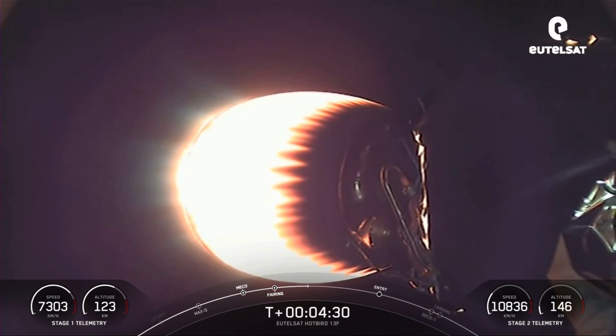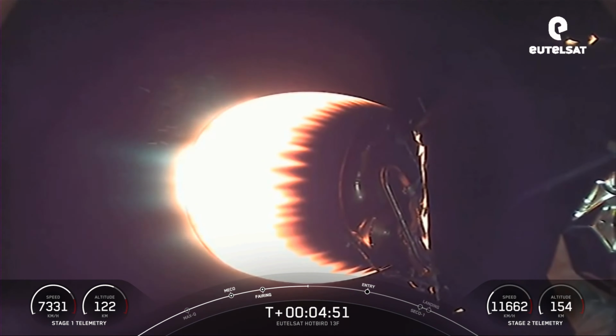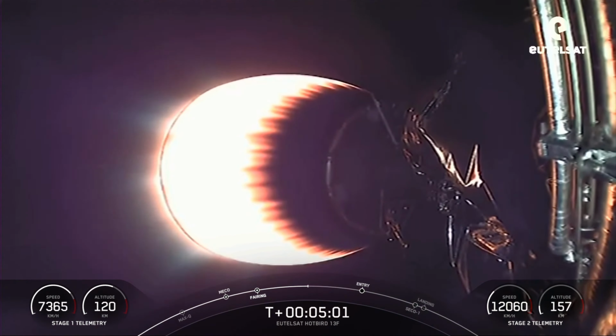For that entry burn, we'll relight 3 M1D engines, starting with the center one, engine 9, followed shortly thereafter by E1 and E5, which are 2 of the 8 radial engines. That burn is the first of 2 planned burns and will slow the vehicle down as it passes back into the Earth's atmosphere. Now, stage 1 has to slow down to reduce re-entry forces, which helps us to recover and reuse it.